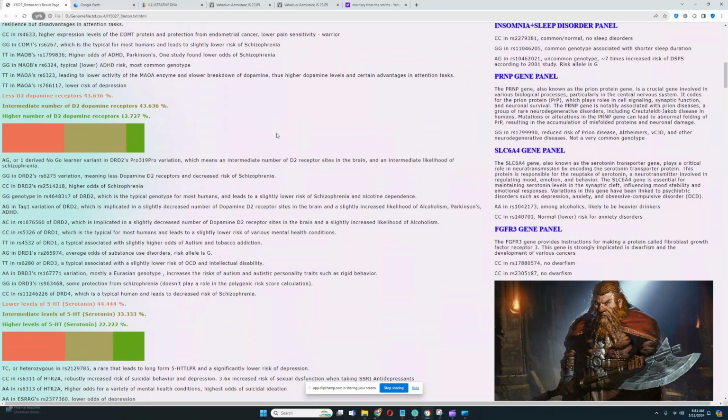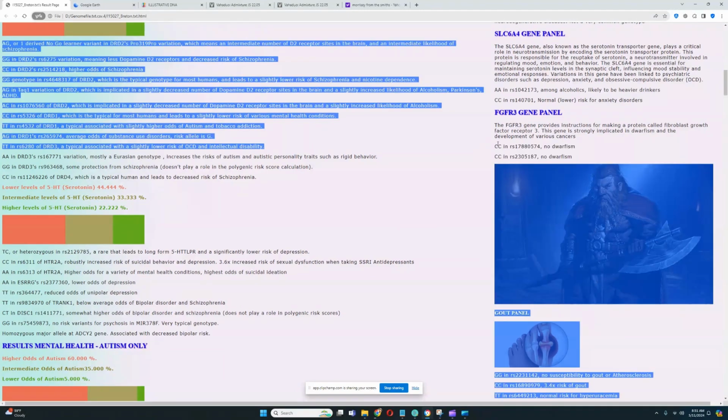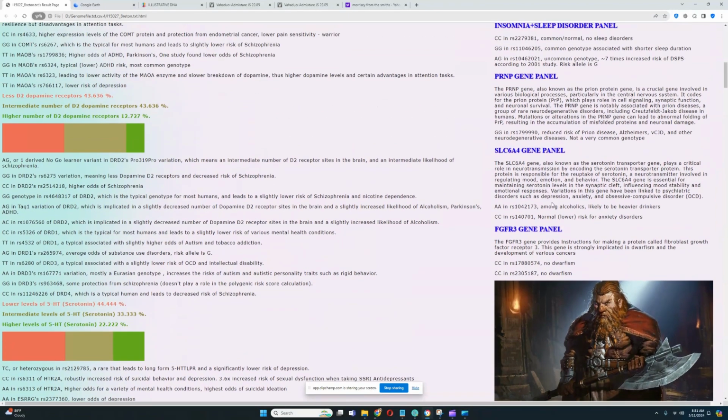When it comes to D2, it looks like he has a predisposition to fewer D2 dopamine receptor sites in the brain, which has some advantages, such as being better at no-go learning. And when it comes to 5-HT, serotonin levels, it looks like he has a predisposition to lower levels of 5-HT, which doesn't really have any advantages. It's kind of not so good because of increased risk of depression and anxiety, stuff like that. He doesn't have any predisposition to dwarfism, which is really good. He has a genotype which predisposes him to be a heavy drinker if he was an alcoholic.